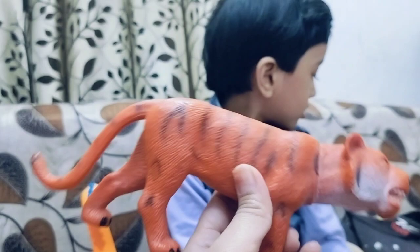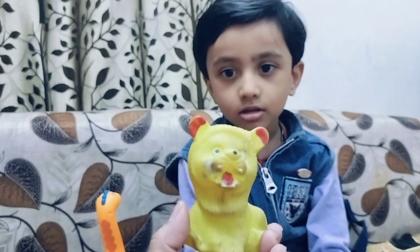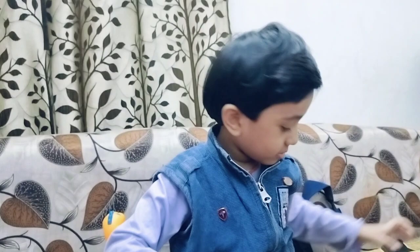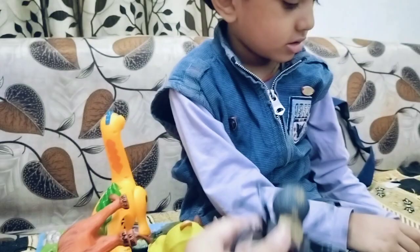Wow, it's Scar. Kabir has watched The Lion King, and he gave it the name Scar because its eye is a little defective. Wow, what else? It's a crocodile. Kabir has a crocodile. It's so very heavy also. It's a nice one, Kabir. Your collection is really very good. It's a sand spider. Oh my God, the sand spider, Kabir. Oh my God. Very nice, Kabir.